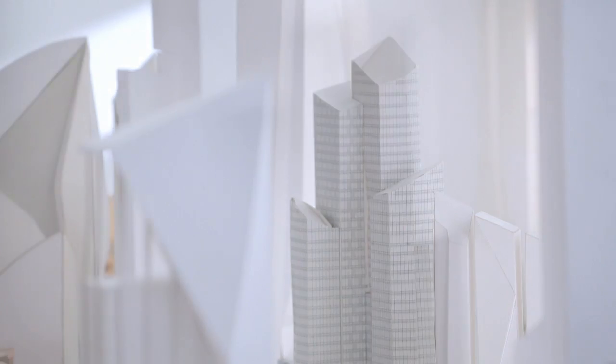I think the most important is not so much architecture itself, it's urbanism, it's the way we are able to make neighborhoods. It's a great challenge for now and the future.